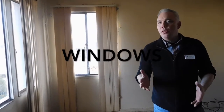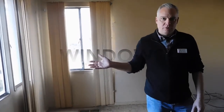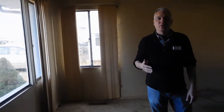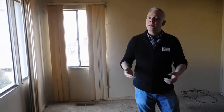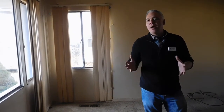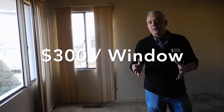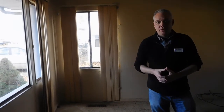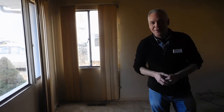Another thing you'll want to replace are the windows. Now the thing about the windows is, these are functional. They will work, they're fine. However, newer windows are going to give you better energy efficiency and better ease of use. Also, again, that's something that will help down the road should you choose to resell this property. So, typically, about $300 a window is a decent average, a decent range for what you can expect to replace your windows. So, let's count up the windows in this house.